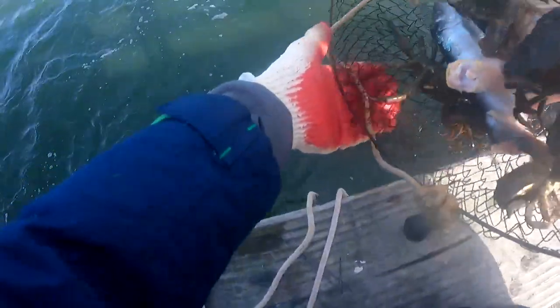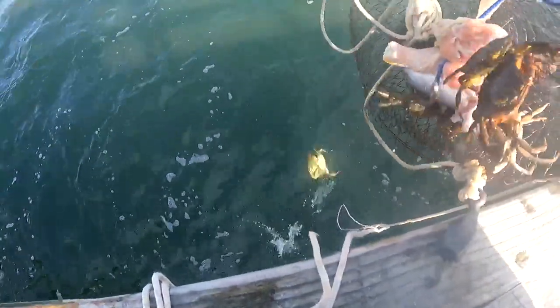Okay, so you got 1, 2, 3, 4, 5, 6, 7, 8, 9, 10, 11, 12, 13, 14, 15, 16, 17, 18, 19 crab. Oh my god. Oh, wait, the one rock crab. That's 20 crab. Oh my gosh. It's crazy. Oh, you go back.